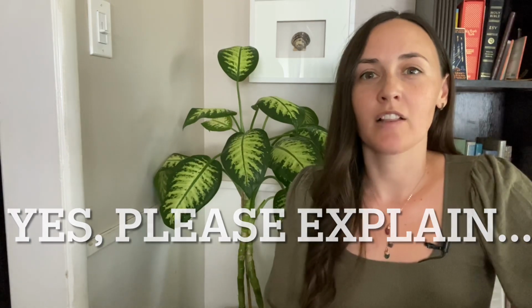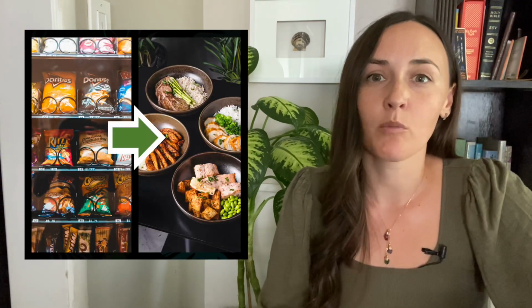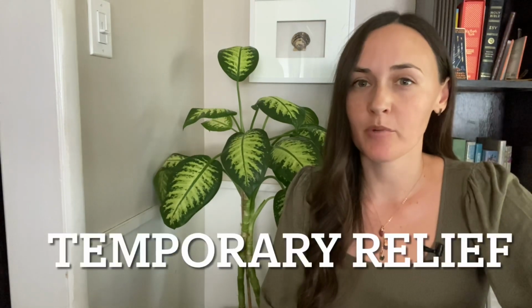Reflux is caused by a lot of different things, and usually there's more than one thing going on at the same time. Diet can make a huge difference, but there are also other factors. Any of these diets will have benefits if you're replacing less balanced and less nutritious foods with more nutritious foods. Each one of these diets addresses part of the reflux puzzle, but here's the problem. Most only offer temporary relief.